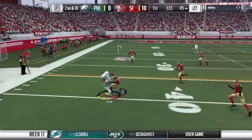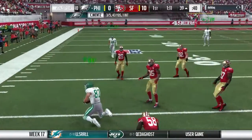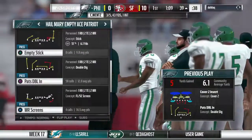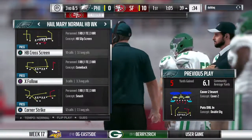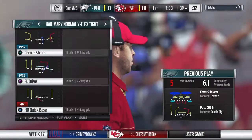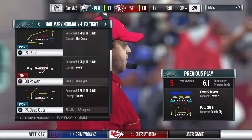Wentz. And Selleck here, left side. That catch good for 5. It's third down. Got to give credit where it's due. Really nice defense on that play. The pitch and catch was successful, but not any run after it.